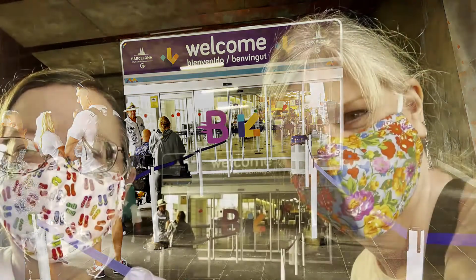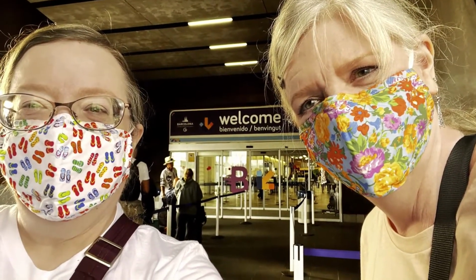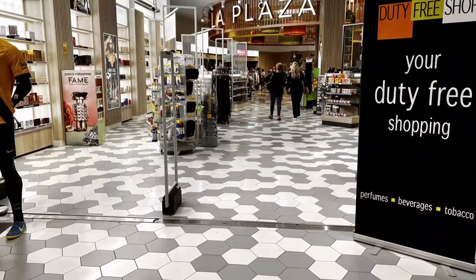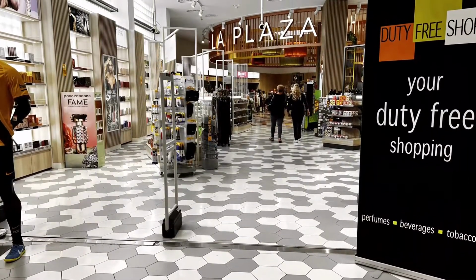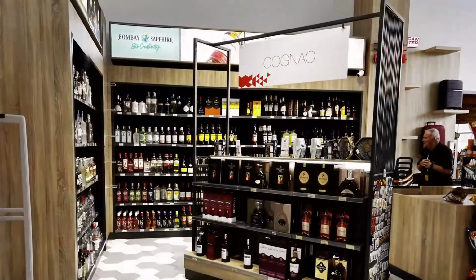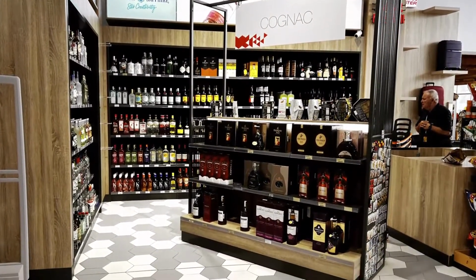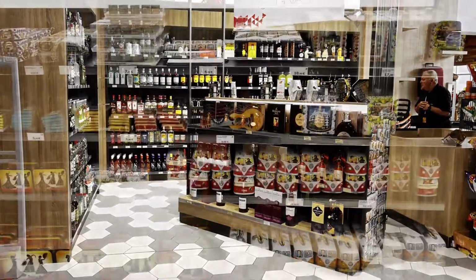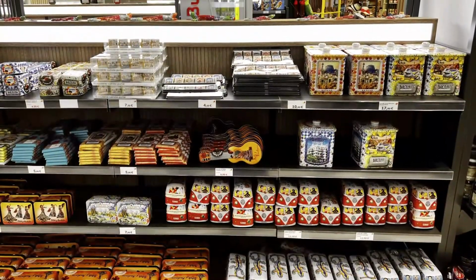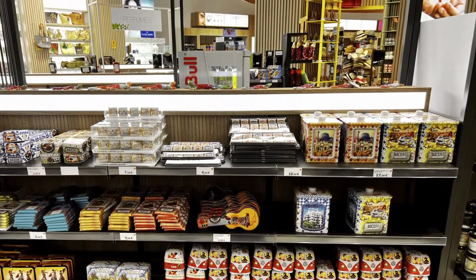Once inside the terminal, you'll go through security and then check in on the right. You'll be given a white card showing your boarding group, and then you'll move to the waiting area on the left. In front of the waiting area is the duty-free shop where you can find alcohol and other souvenirs for purchase. You can shop there before they start calling boarding numbers. Please note that I don't think they have this shop in Terminal C.